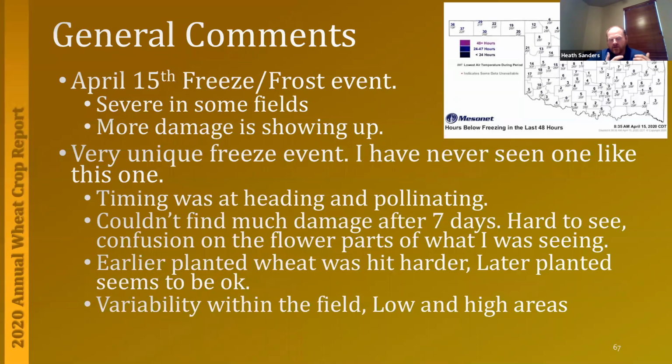To me, we didn't have a whole lot of hours but it is causing a lot of damage. And I believe that goes back to the growth stage of the plant and where it was at, being that pollination is the most sensitive stage on a wheat plant. And that's where a lot of acres were at. This has been a very unique freeze event. I've never quite seen one like this one. Over the years that I've worked with canola and wheat, this one is very unique as far as the amount of damage I'm seeing, and really no grain fill in some of these heads.